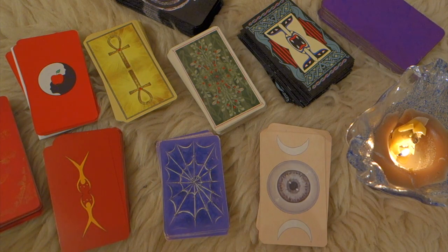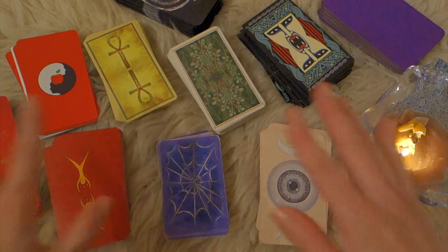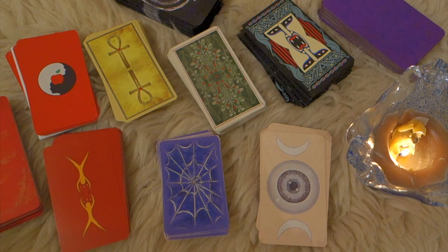The prompt is to show you decks that we use for ourselves most of the time. I picked a few decks, as you can see. It's quite dark here and late, so I'm going to try and make it as relaxing and beautiful as it gets. And here are the tarot decks that I keep most of the time using for myself.